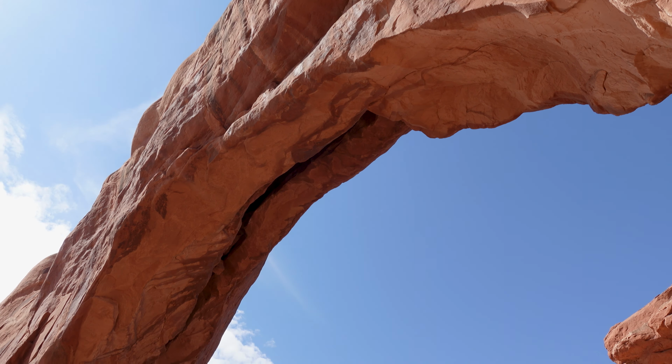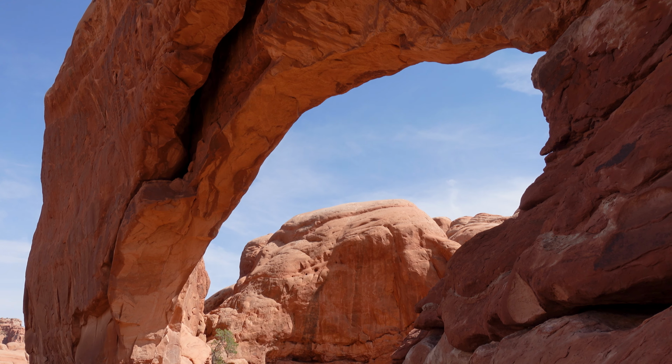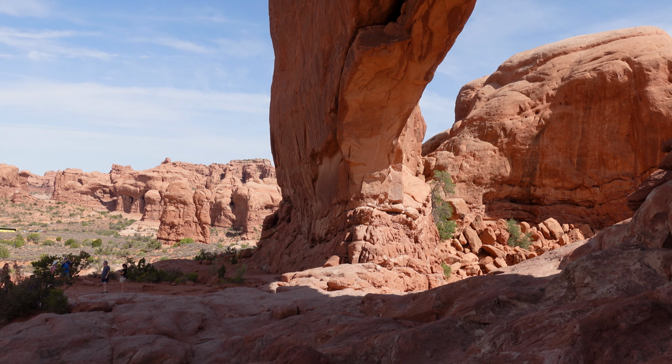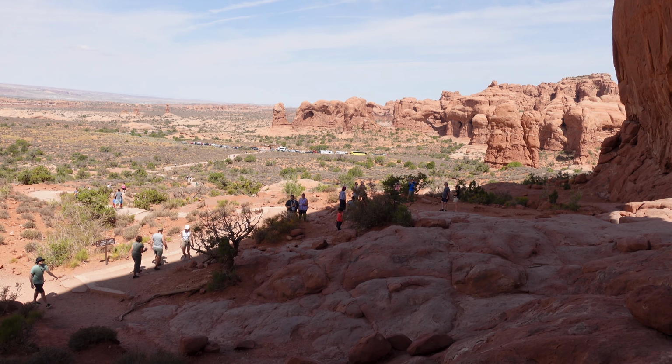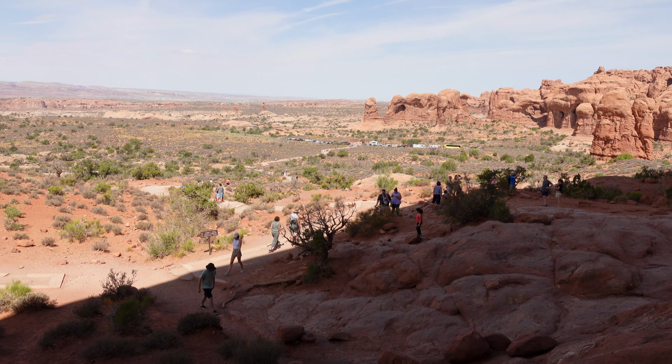Another needle threaded. We did it. Here we are through the other side. And here's your crowds, which aren't too terrible. I see like another tour bus now though. And you get a nice little surprise when you emerge on the other side. There's Turret Arch, greeting us with a straight-on view.